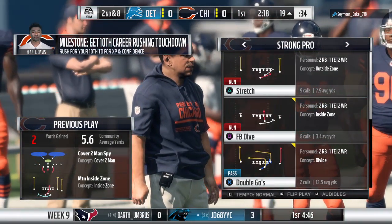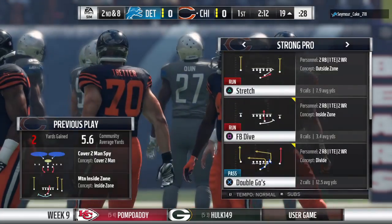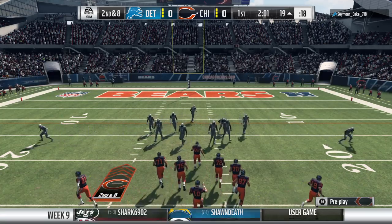Well, that call makes sense because they've been throwing it well on this drive, and once again they show passing formation, showing the shotgun. Then they ran out of it. That's a nice play by them defensively, though, to hold it to a short gain. And now the offense operates in the red zone.